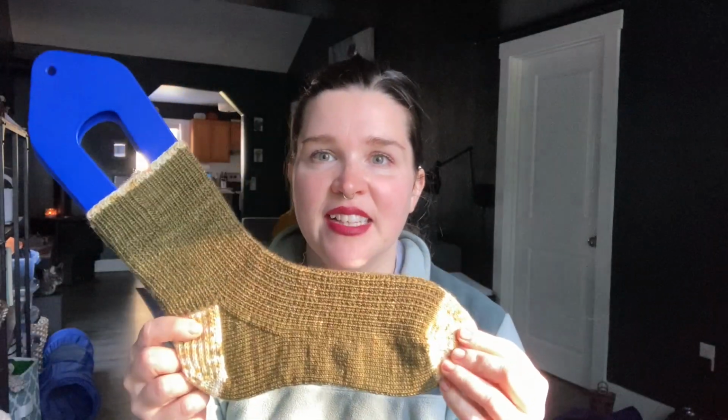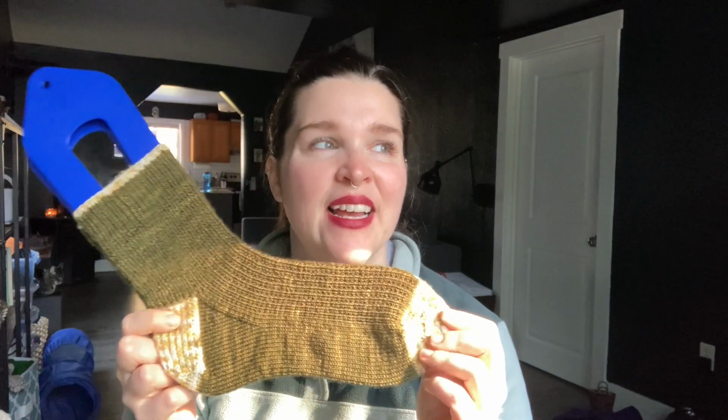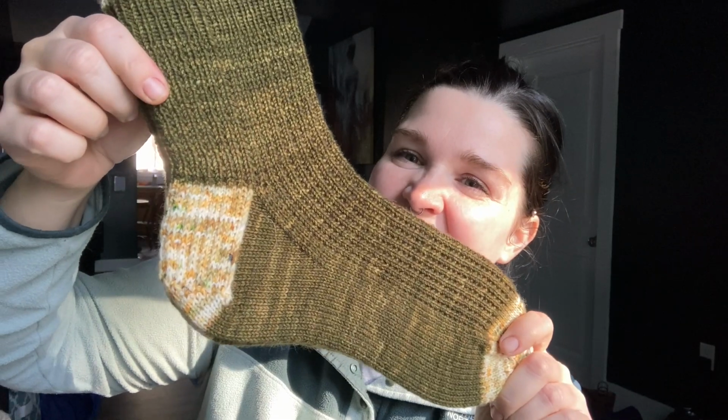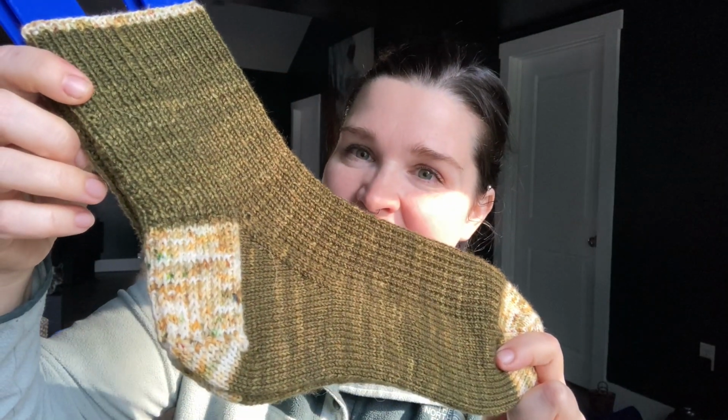And I was actually knitting these for him, and he was like, oh, are those socks for me? And I was like, yeah, they're for Valentine's Day. And he was like, I really like the colorway better. It looks like garlic Parmesan wing sauce. So I was like, well, sorry, you're getting the green, but he's right, it does look like garlic Parmesan wing sauce, so I thought that was funny.